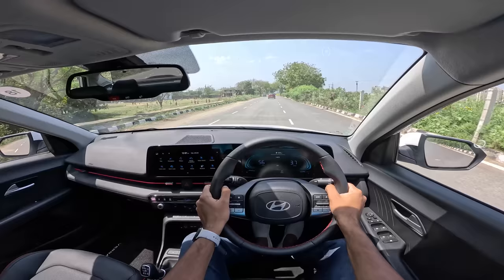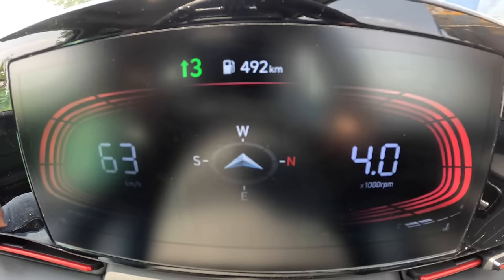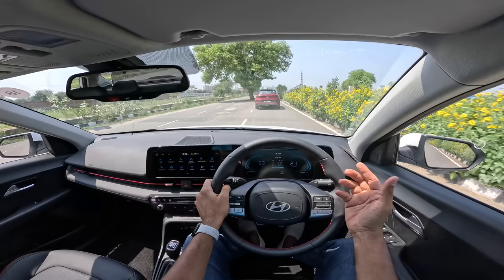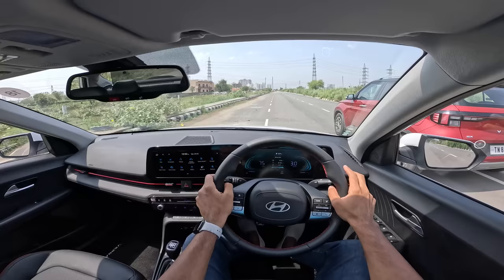Now it's time to actually test ADAS functions of this car. So we are going to start with forward collision warning. There, it's saying collision warning, be careful. So yes, that works very nicely and flawlessly. Next, we are going to try the, oh my God, where are the stones coming from? Okay, now I am just going to overtake this car and then give a right indicator. There, it's telling me, no, do not try this stunt.